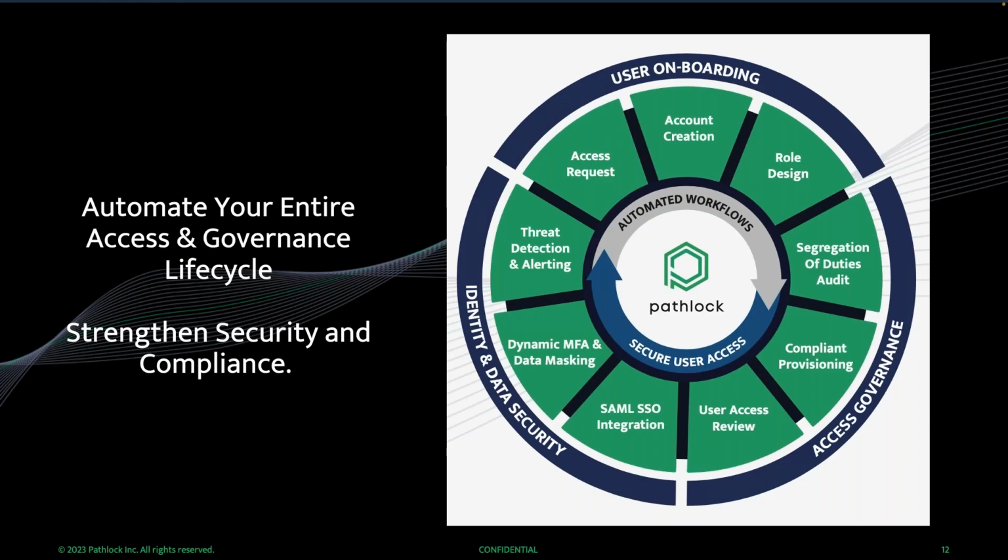And then identity and data security. This is very specific and targeted to inside of the application. So you want to make sure that you're integrating with SSO. You're also doing things like dynamic MFA and data masking, and then threat detection and alerting. So all of these things together, those three main areas of user onboarding, access governance, and identity and data security can really be managed through the automated workflows and secure user access. It's a life cycle that Pathlock can help you control and build.